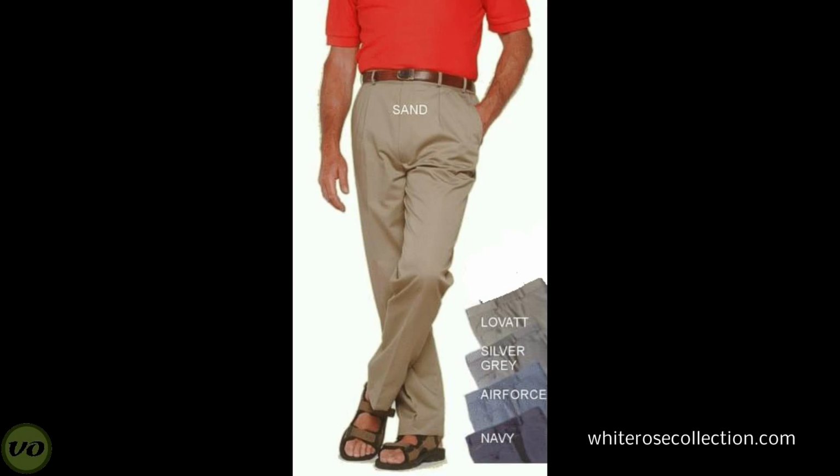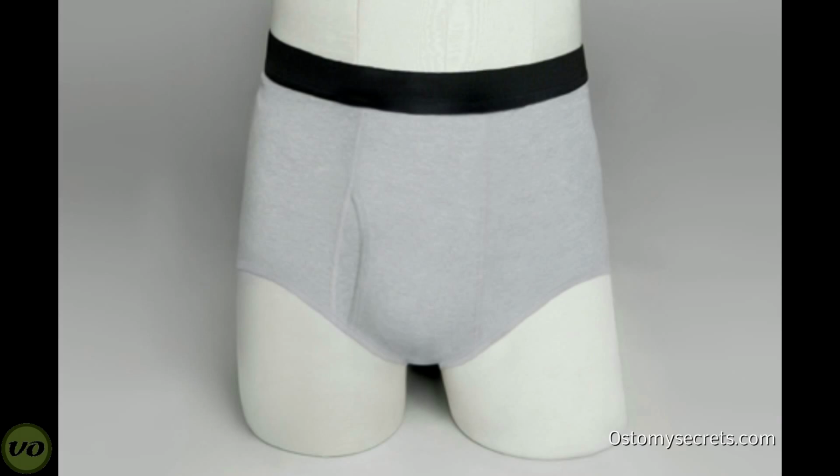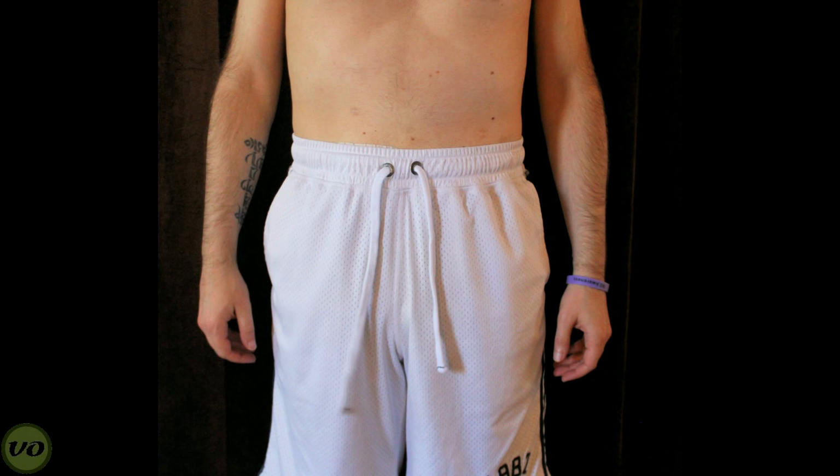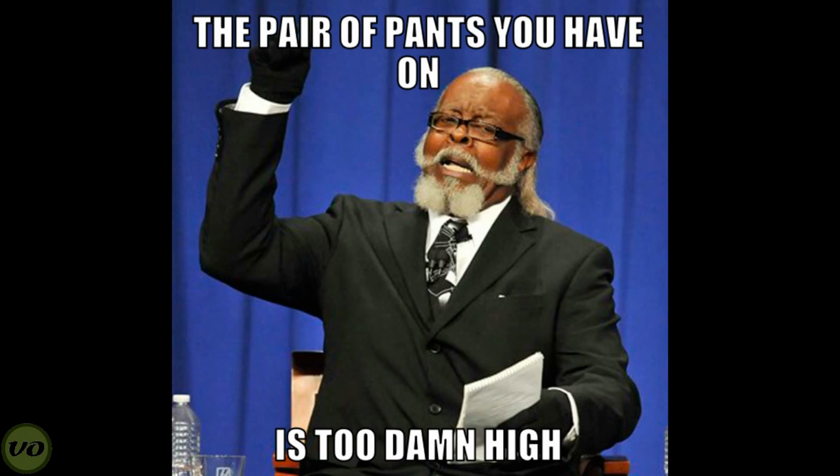Now, high-waisted pants and undergarments are another option that we can use. Now, this really depends a lot on where your stoma is situated. If your stoma is too high, then you're either going to have pants that are riding way up on your torso, or it's just not going to be an option that's going to be comfortable for you.